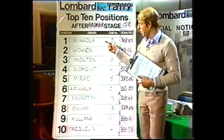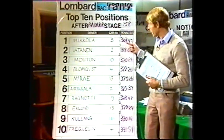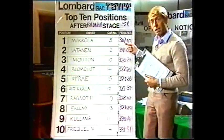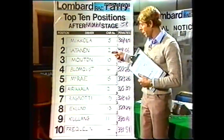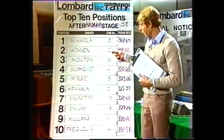Thank you. Well, half an hour ago, the survivors in this rally, now under 65, left Brecon for the last testing 20 hours to the mountains of North Wales. There's a lot that can happen. But let me first of all bring you right up to date with the position on this leaderboard. Mekela now seems unbeatable with his enormous 11-minute lead. In fact, the latest results show he's increased that lead by 10 seconds. Vatanen must surely be content with maintaining that high place because that gives him this year's Drivers' Championship.